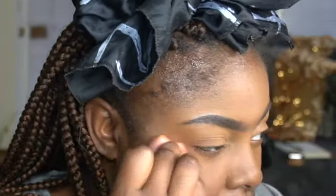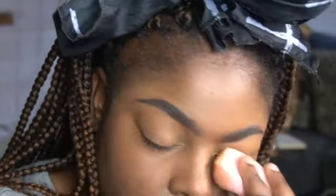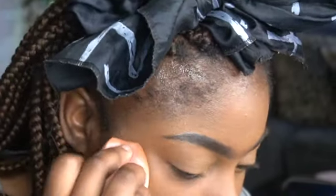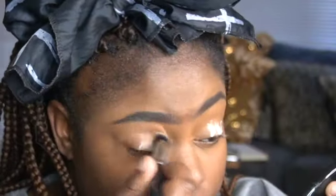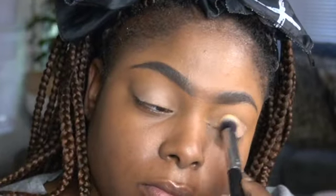So, using my sponge to make sure I tap and clean up underneath the brow, setting that concealer in. So now what I'm about to do is use the Morphe concealer, a white concealer, just to highlight the eye, so it can be nice and easy for the pigment of the shadows to apply to the eye.